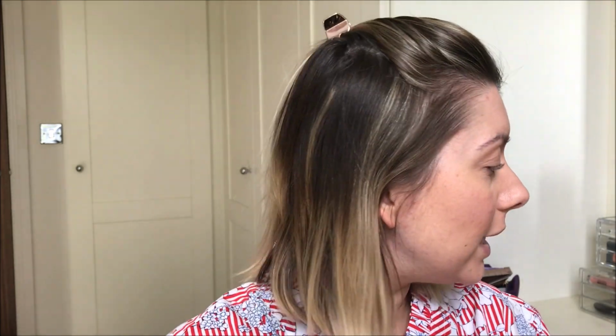What I like about this is that it doesn't take away the glow of the Complexion Rescue, because if you put anything else on top, it really does take the glow away, and you want to keep that glow, baby. You want to glow.